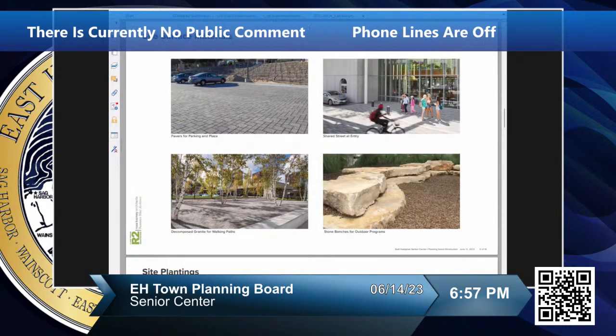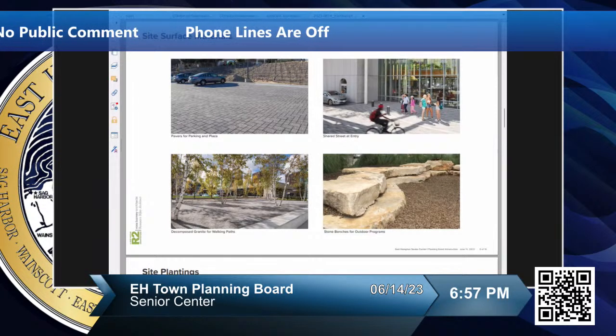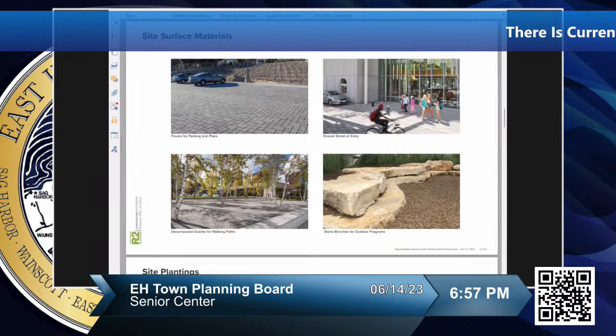And so we also wanted to show a few images of just some of the site surface materials we were looking at. On the upper left-hand part of the screen, you can see the pavers. We were thinking that this would be for the plaza, the entry sequence coming into the building, as well as those patios leading out of the dining into either the terrace garden or the lawn.